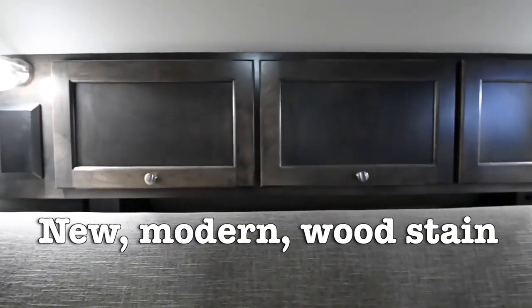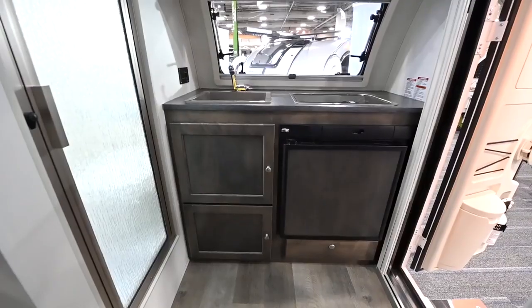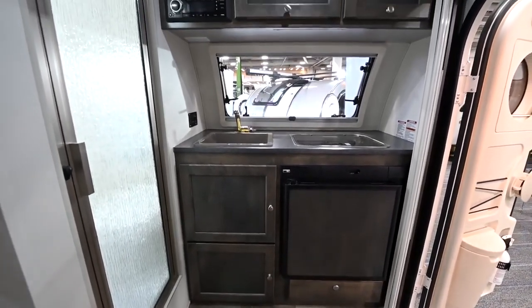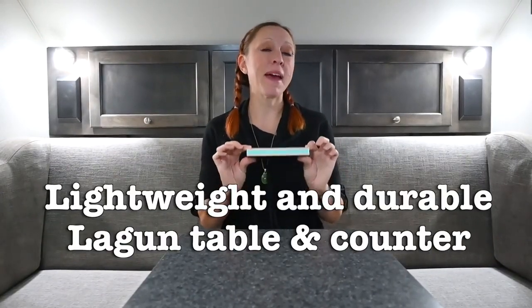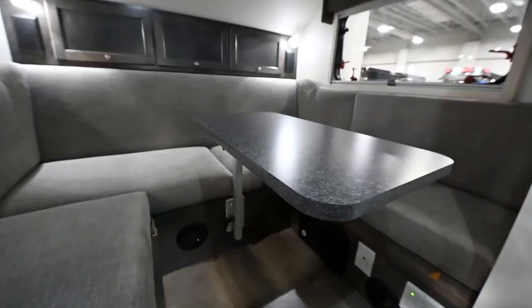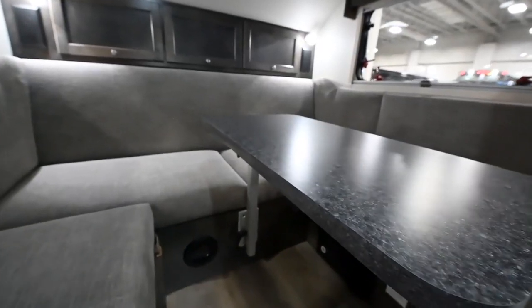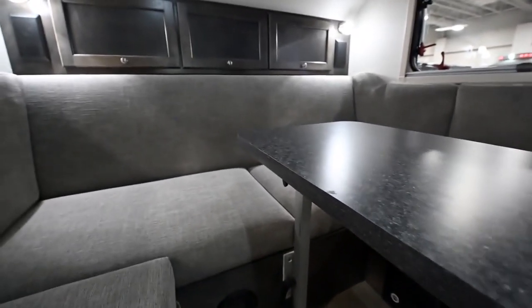The first thing I notice is the new cabinet colors. nuCamp is using the same high-quality Amish-built birchwood cabinetry that they've always used, but they decided to use a darker new stain color for a more sleek, modern look. Next, nuCamp has designed a way to create a lighter weight tabletop and countertop. It's a composite using a foam center, and this lightweight table is going to make it a lot easier to put up and take down when you want to go to bed. On top of that, it's more scratch resistant.